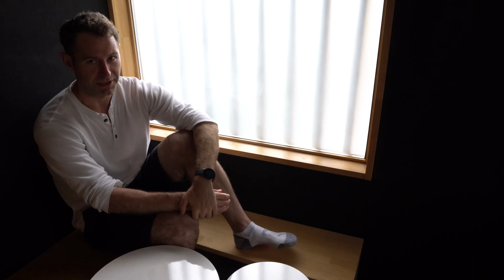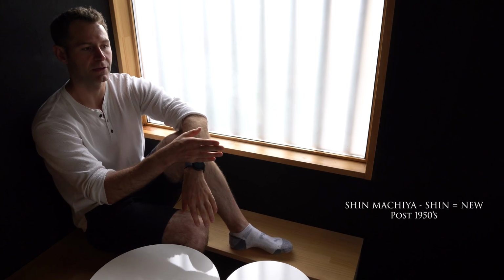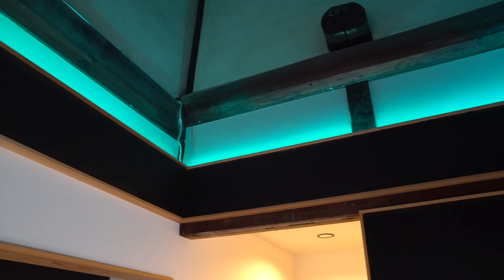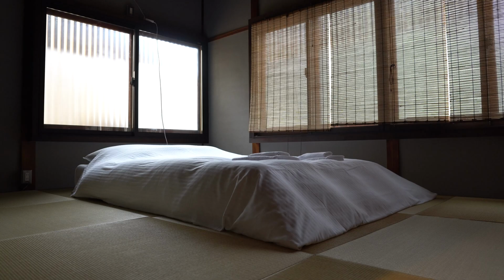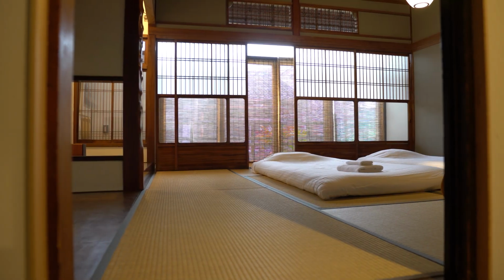A little bit of interesting Machiya history. This is a Shin Machiya, and that is defined by it having been created after the 1950s. So in the 1950s, up until that point, Machiya were designed using pure joinery. That's to say that it was only wood with wood that was connected like complex Lego blocks to build a structure. 1950s onwards, they weren't allowed to do that anymore, so you couldn't call yourself an OG original Machiya. The spirit's still there, but some of that original art has been necessarily lost to time.